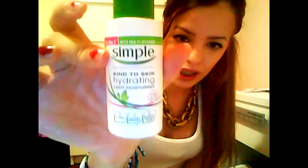I don't know why, it just leaves your skin feeling so hydrated, but it's not too heavy. It just blends so nicely. I wasn't expecting it to be really good because I never heard of this brand. It says UK is number one on there. I'm sorry for my nails, they're disgusting. So yeah, I'm really, really loving this one.